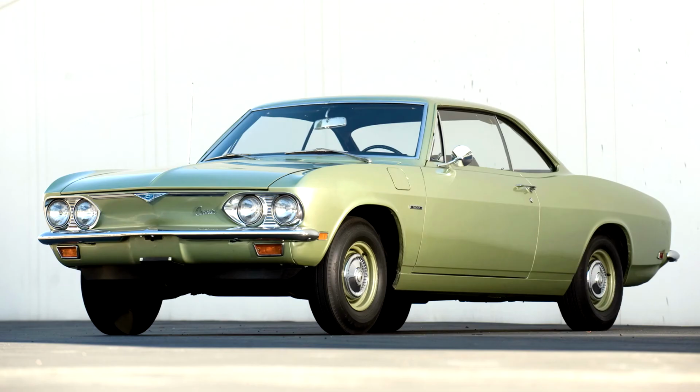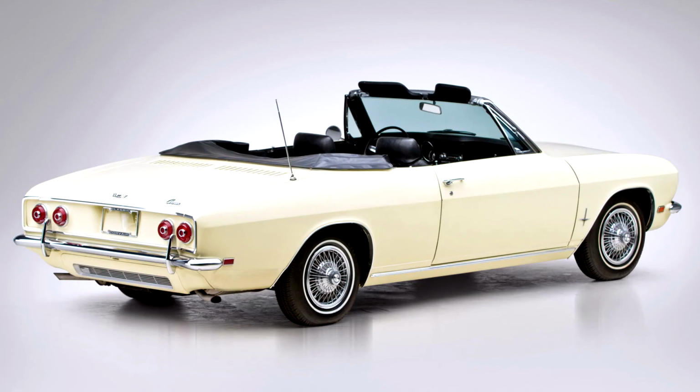Out back, a new fully articulated rear suspension virtually eliminated the danger of the previous generation's swing axles, and was based on the contemporary Corvette Stingray. Corvair used coil springs while the Stingray used a transverse leaf.